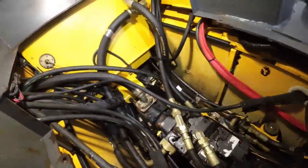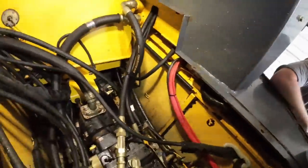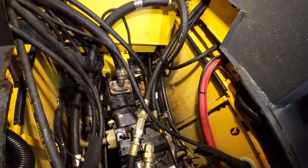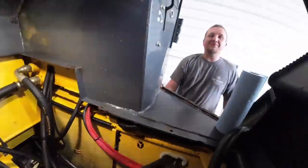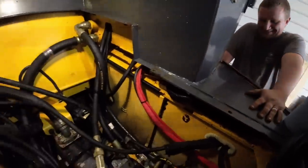This is looking like a good time. You tell me what size wrenches you need. I'll give them to you. I thought that's what Mason was going to do. Mason! Where's he at?